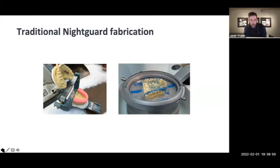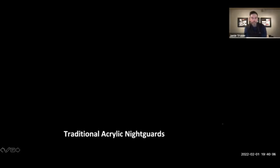So anyway, once you get the occlusion dialed back in and you've got uniform thickness and you've got it all smooth, then you polish up the acrylic night guard and check it on the model one more time, and then you send it off to the clinician to be seated.